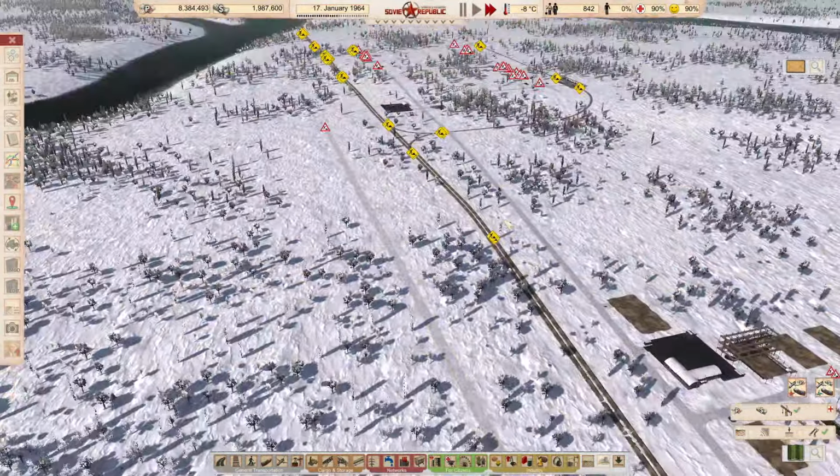Now, if we are going to use passenger rail instead of buses, do I need to worry about the bus stops? Well, I might want to keep them there. Let's see.